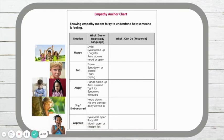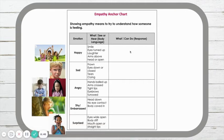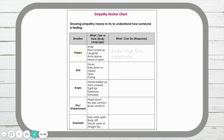But the next part is what's important. Now that we know how they feel, you have to decide how will you respond. For example, if someone is happy, what can I do? Well, I might smile, give them a high five, or celebrate. Do you agree that this would be a good way to respond to someone that's happy? Yes, it is. Let's add that to the top box of your anchor chart paper. If you don't want to write all three, you can pick your favorite or tell me how you would respond when someone is happy.